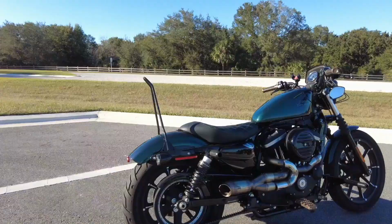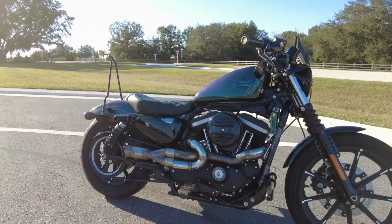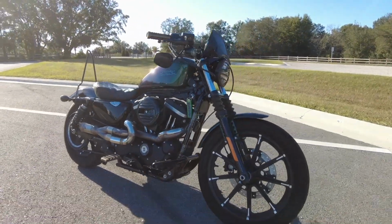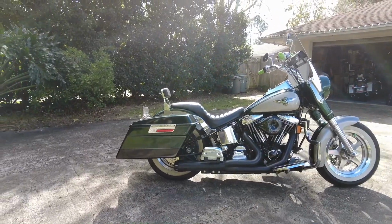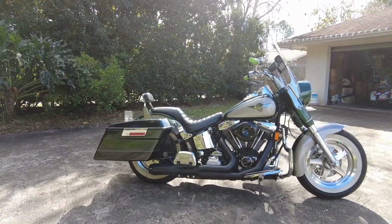I'm a newer rider. I ride a 2021 Harley Davidson Iron 883 Sportster with a Stage 1 upgrade and a vintage 1996 Harley Davidson Heritage Softail Special that I fixed up and made road ready.